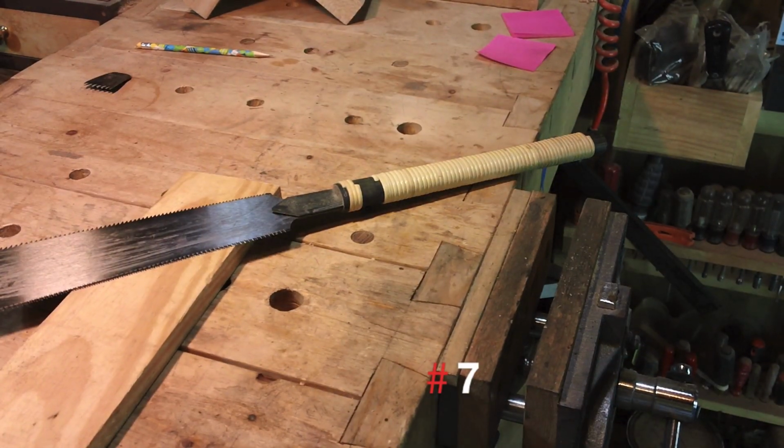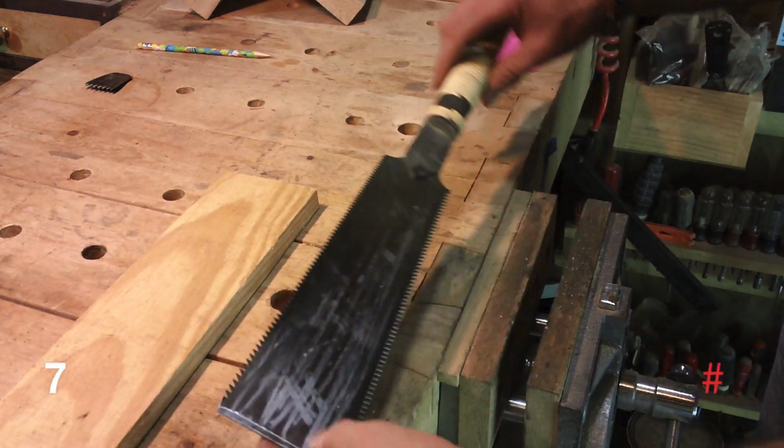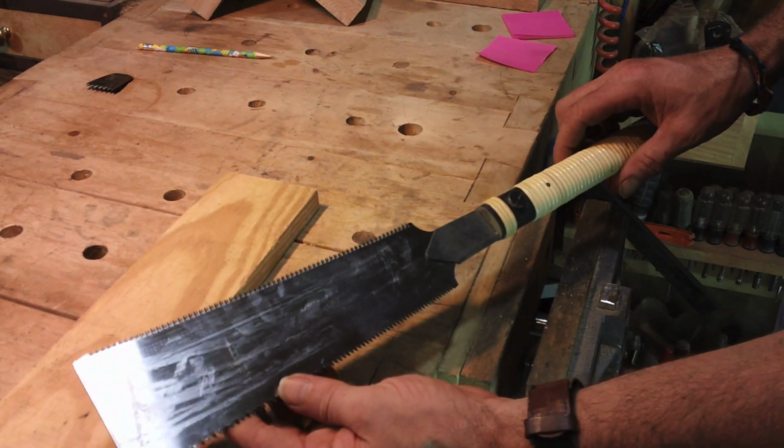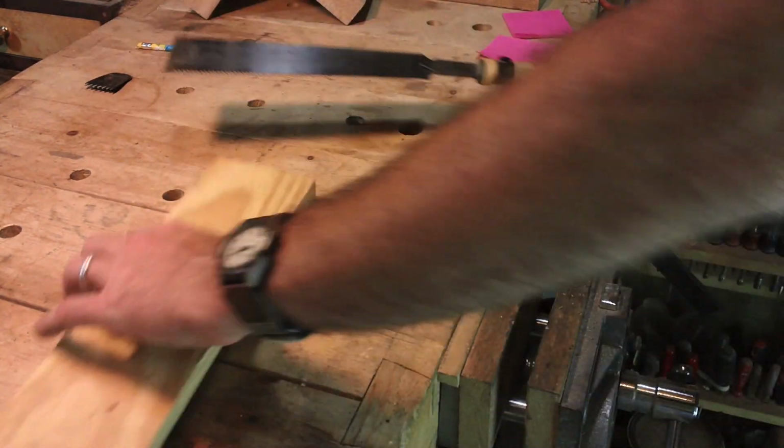Okay, my number 7 would be the Ryoba saw. It's an Eastern saw, cuts on the pull, got fine teeth and coarse teeth. One's for rip, one's for crosscut.